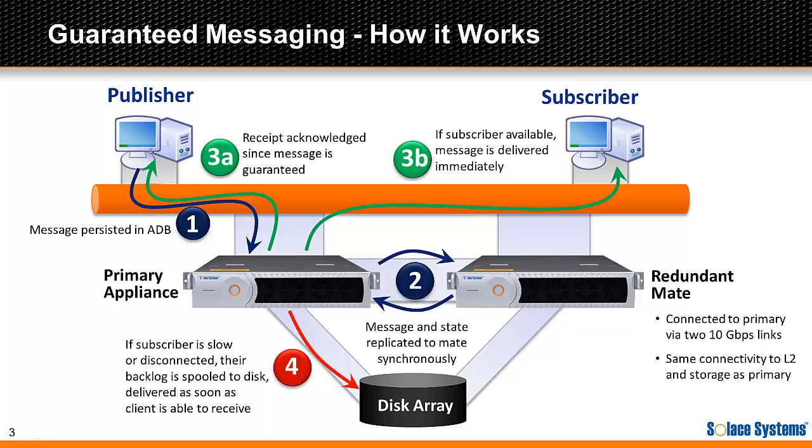If a consumer is offline or can't keep up with the message flow, the appliance pushes their backlog to disk in efficient batches, and retrieves these messages as soon as the consumer can receive them. To learn more, watch my previous video on high availability, which you can find on the Solace blog or YouTube channel. It gets into more detail about how the feature works and provides some good demos of simple failover scenarios.